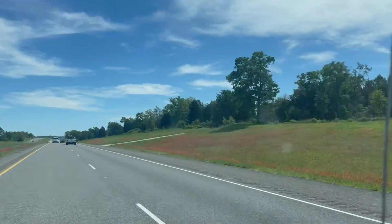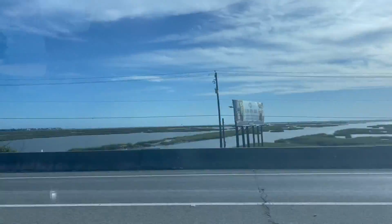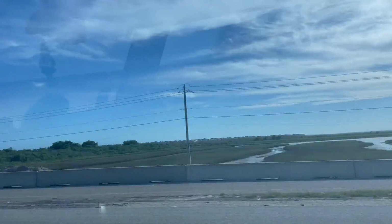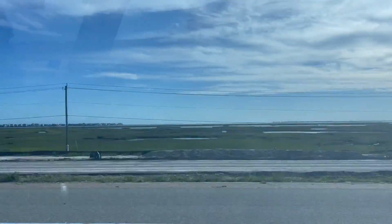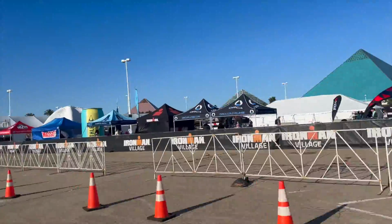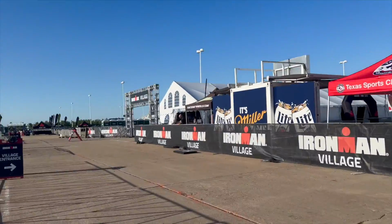But a few hours later, once we finally got through Houston, pulling into Galveston, not the prettiest scenery until you at least get to see the water. I mean, the water was great. The weather was phenomenal the first day that we got there. We ended up dropping our stuff off at the Airbnb and then immediately heading down to the Ironman Village. Probably something that we didn't have to do, but I was just so damn excited to get there and really excited to check everything out.